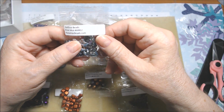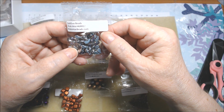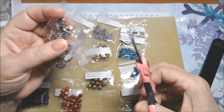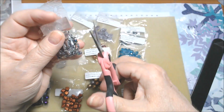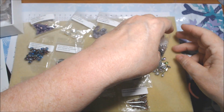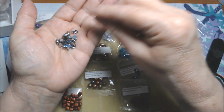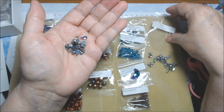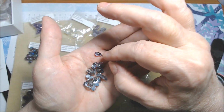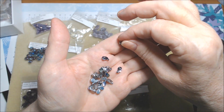And then the last thing is these Zolly Duo beads. And these are in Pink Mist number 68812. I have to open these because what you're seeing is mostly silver. Let's see where I'm going to open them, up here, down here. Okay. All right. So let's see, Pink Mist, number 68812. Okay, so like the moon, they have one side that's sort of clear, and then the other side has a silver backing.